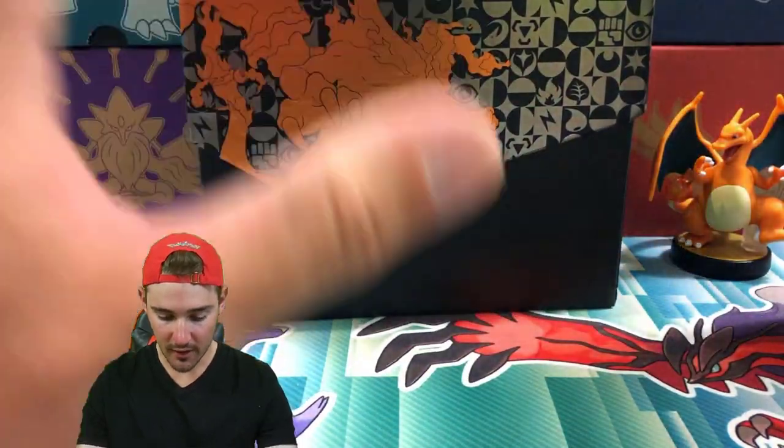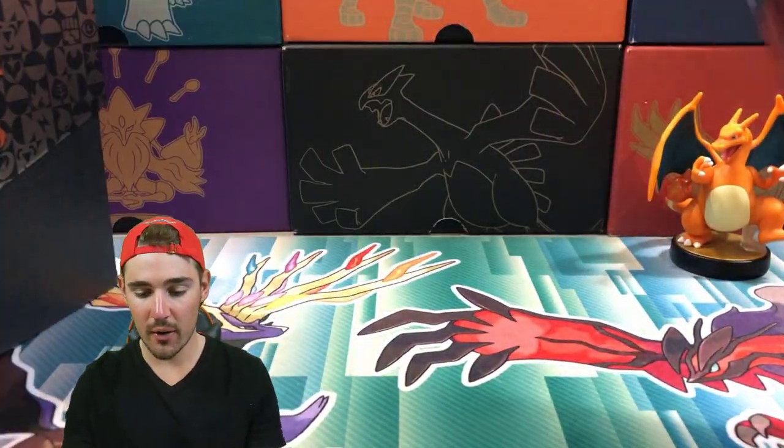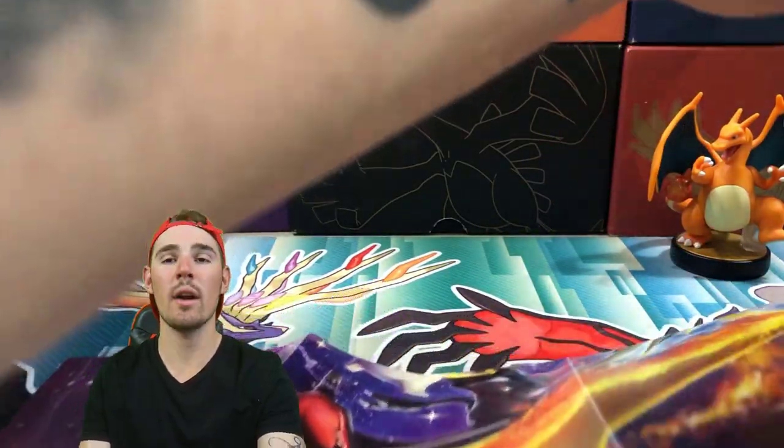Let's go. So we have this Elite Trainer box, and it's just a normal Elite Trainer box, nothing fancy. I've just added a few of my own goodies in it to make it different, to make it a custom Elite Trainer box, repackaged, whatever you want to call it, BoosterKings wisdom.